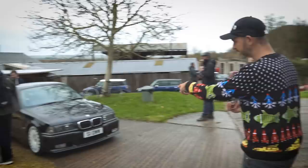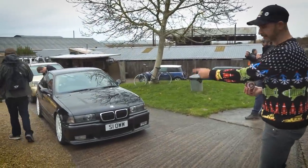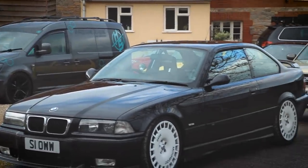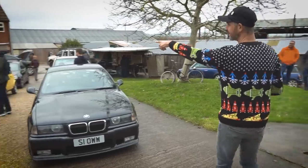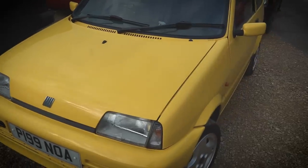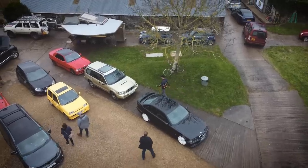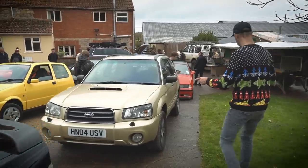You might remember the car cave that we did with Paul Harding. That's the Corvette-engined E36 M3, stormer of a car. Fiat 500 Sporting, love it. Now, is that yellow gold? I think that's yellow gold.